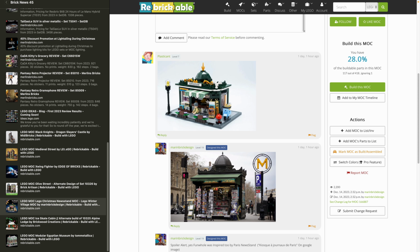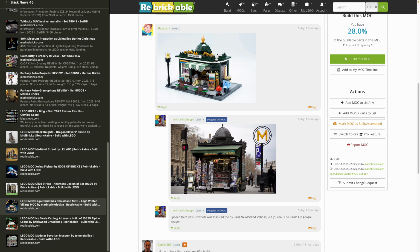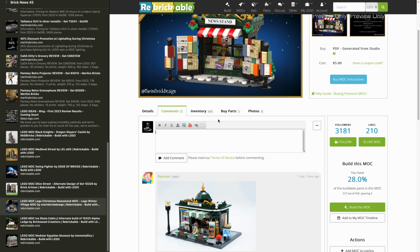Basically, they created a newsstand out of the same picture, and somebody posted a comment, actually a picture from my review as far as I can tell, without any text, just a picture. And Merlinbrick Design answered, again without text. I mean, he added text later, but just with a picture, which I think is really cool. Great answer. And yes, they just look similar, but I think he was also a bit inspired by the Funwhole set.